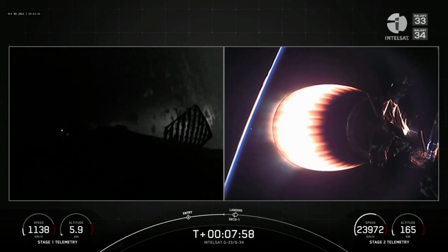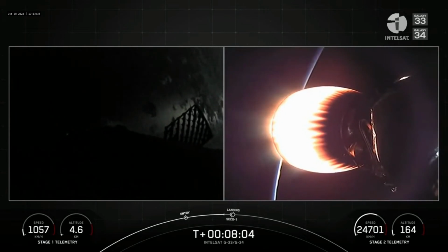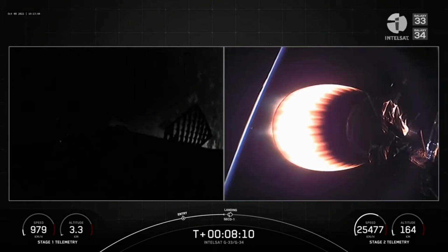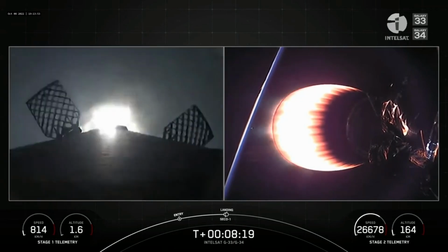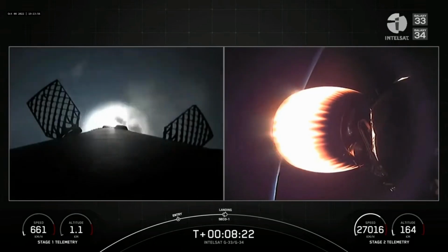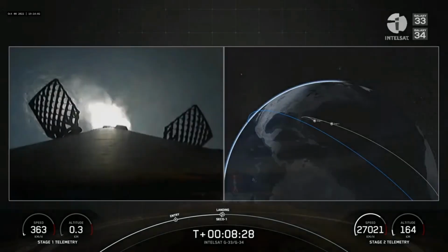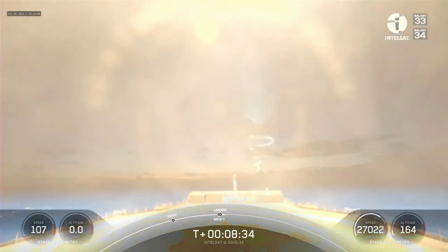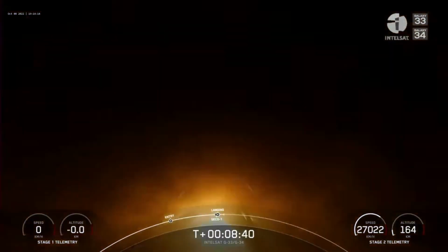Next major milestone for the first stage will be its landing burn. Just a single Merlin engine will ignite, followed by landing leg deploy. Stage 2 FTS has saved. And hopefully a soft touchdown. Stage 1 landing burn. Landing burn startup. Engine cutoff. You just heard the call out there for second engine cutoff on the second stage. Stage 1 landing leg deploy. Stage 1 landing is confirmed.